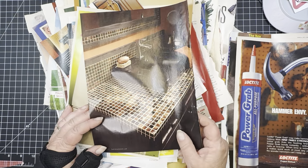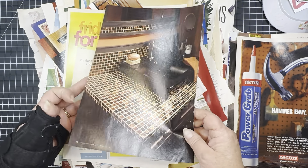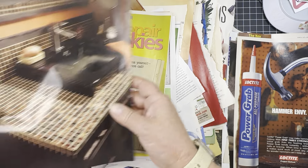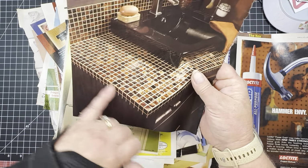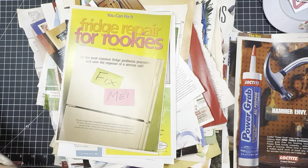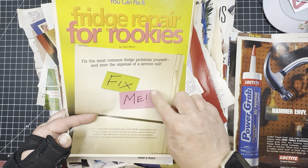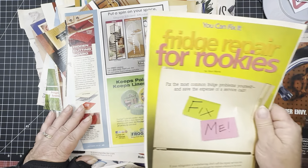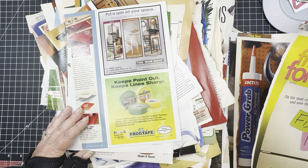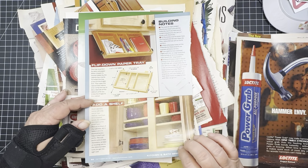I think so. I mean, compared to the images that I had to choose from in these magazines, there was not a whole lot to choose from. So this would be in background. Even if I don't use the whole thing, I really liked this tile section. That would make a good piece of a background. This one I kept for the sticky notes on the fridge. And that one would probably go in maybe my journal. Here's some more primary colors.